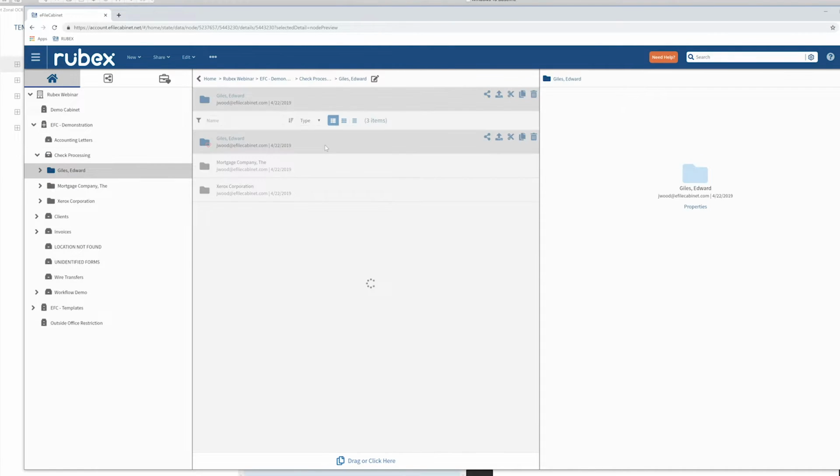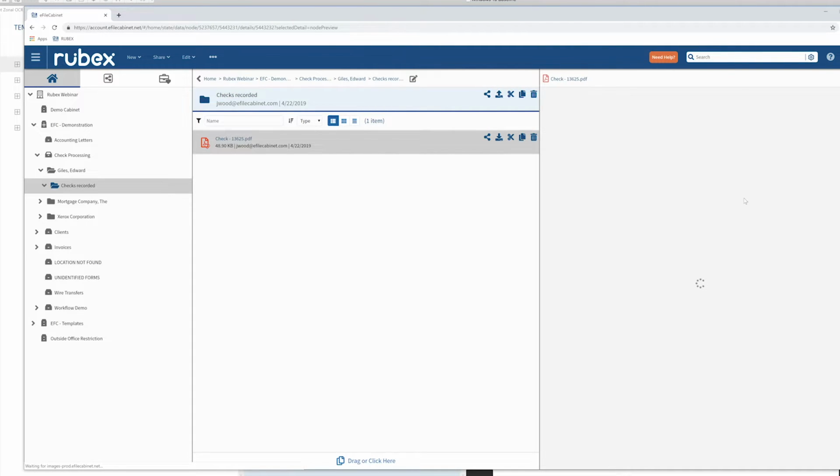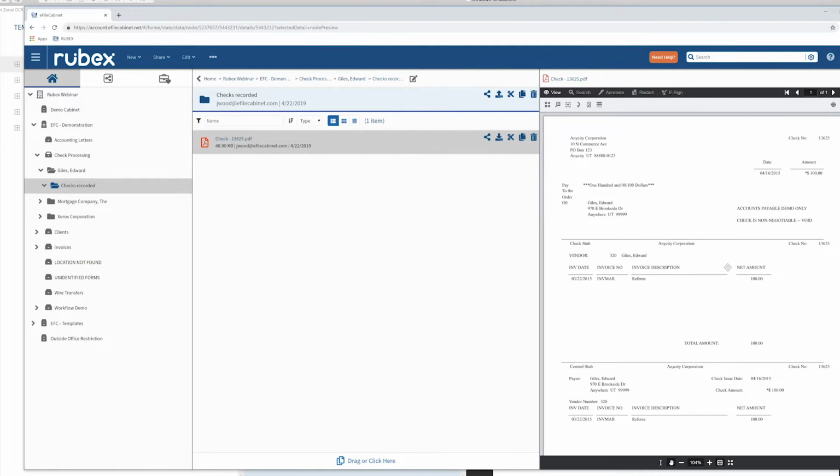So Edward Giles was the first that we did. It created that folder first, and then created a checks recorded. And underneath checks recorded, it put check number 13625. As I select check number 13625, you can see that it separated it out from the batch. And here in our preview, you can see it loads Edward Giles check. It was for the amount of $100. It was paid on 4/16/2015. That's an old one. And it was check number 13625.